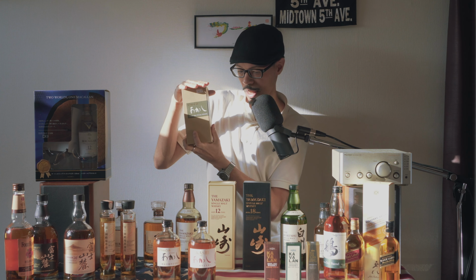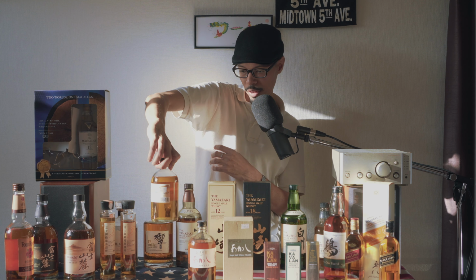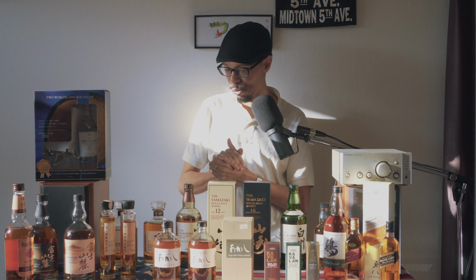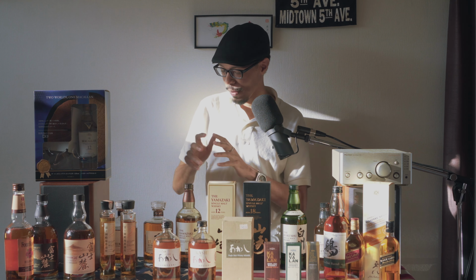These are all nice because I think they're all non-colored, or at least I know this one is because it's listed on the bottle. About these other two, I'm not sure, but I think they're also non-colored. And this is also non-chill filtered. You just have to take my word for it. I believe that's the case.